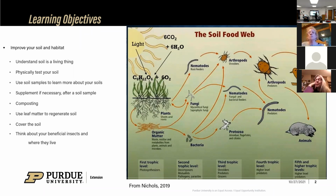And we're going to talk about composting, physically testing our soil, and how to know what we even have. We're going to talk about supplementing if necessary, only after you take a soil sample, because you can really mess things up if you just supplement willy-nilly. We're also going to talk about leaves, because it's my favorite thing to talk about. Leaves really are magical. They regenerate your soil. They are basically almost all carbon, and carbon feeds the microbes, which basically feeds the soil. It's amazing. So we're going to think about our beneficial insects and where they live, and they usually live in leaves over the winter.